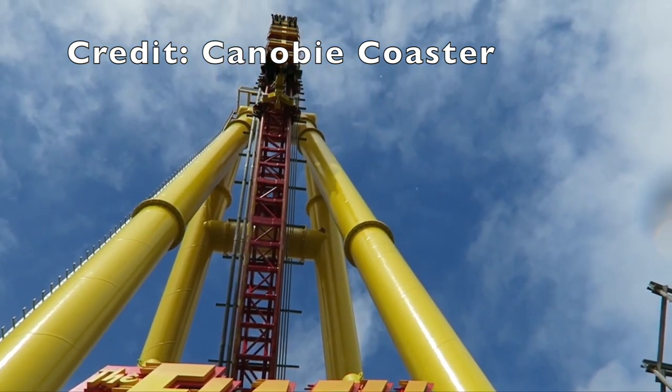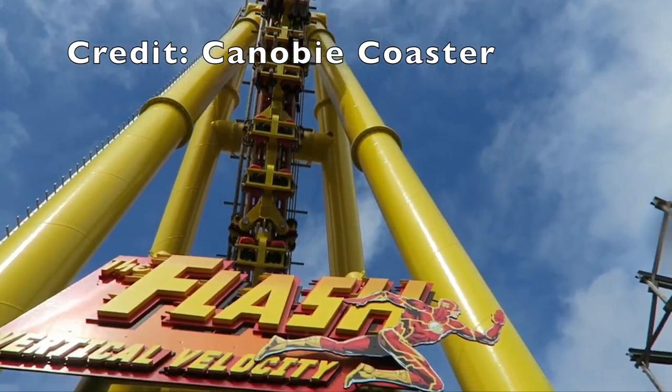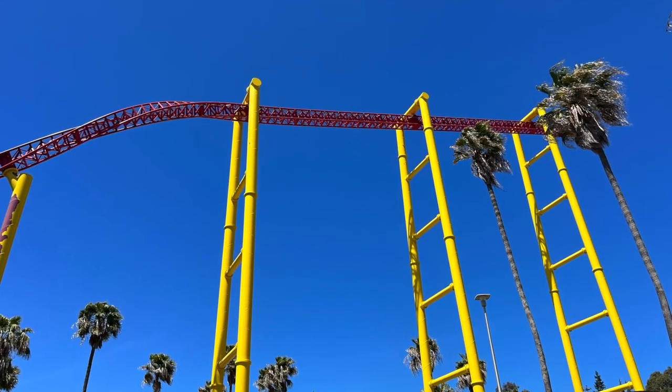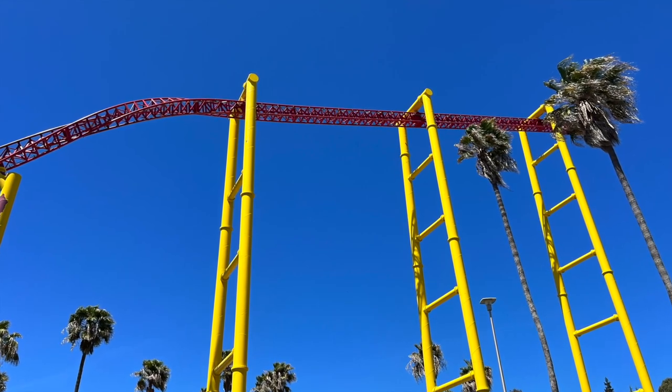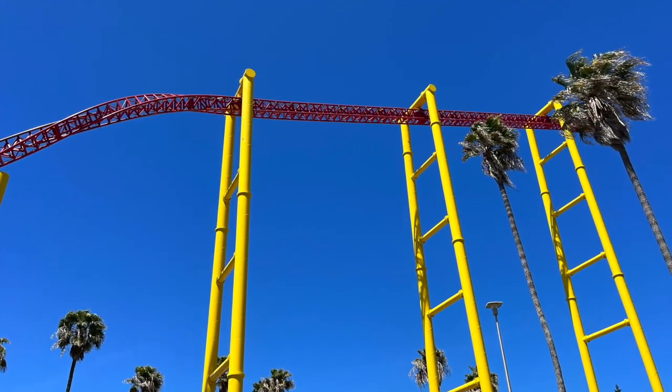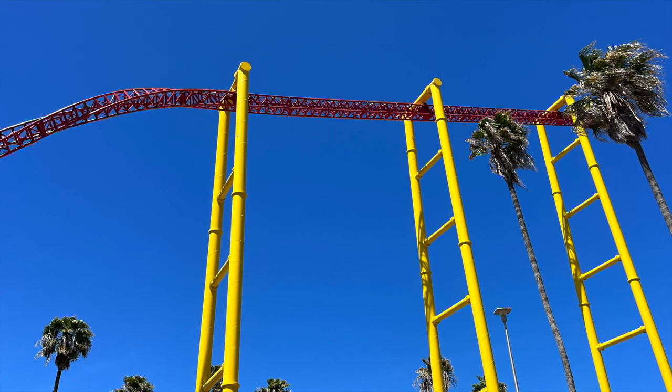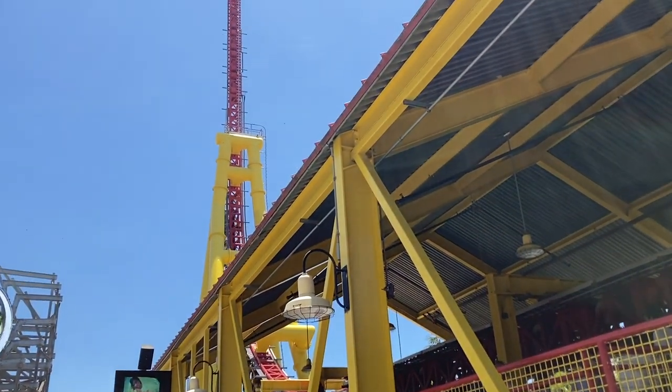So let's actually talk about this ride now. Another thing you have to note is that this ride is almost never open. I don't know the reason for this, but we've experienced this in past visits to Discovery Kingdom. In our September 2022 visit, the trains weren't even on the track, so when we saw it testing a few days ago, we jumped at the chance to ride it.